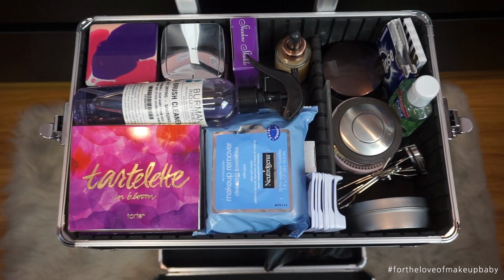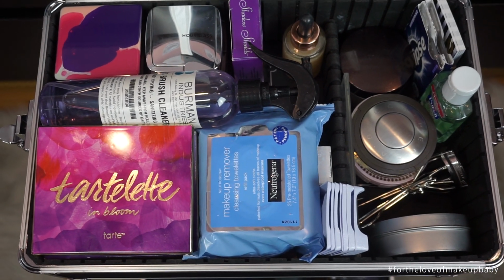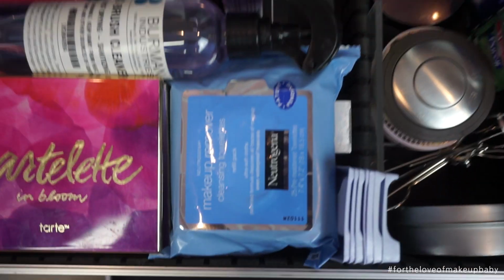So that is it for my makeup kit collection. You guys saw everything that I take with me when I go to do makeup for my clients.